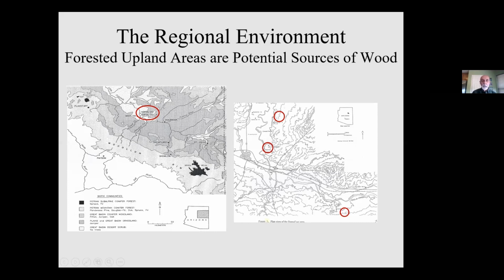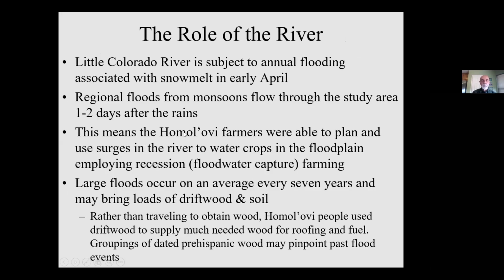So this entire region is drained by the Little Colorado River. And these are potential sources of wood where people could walk up into these areas, or the river could bring wood down to them through flood events. So this is where the role of the river is tremendously important to the people living at Homol'ovi.